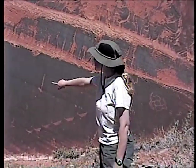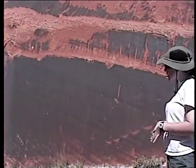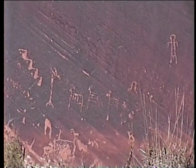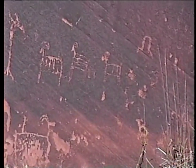If you look at the three bighorn sheep to the right of the steps, some of the bighorn sheep have vertical stripes, some of them have horizontal stripes. They believe the horizontal stripes are for females and the vertical stripes for males. If you look very close at that female with the horizontal stripes, it almost looks like she's giving birth. And there's another bighorn sheep down below. Underneath these middle steps, do you see there's another bighorn sheep there? It's really hard to see.